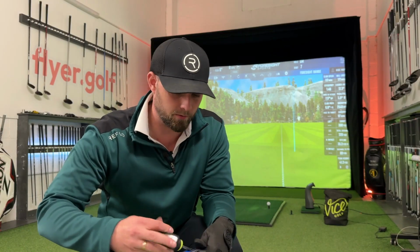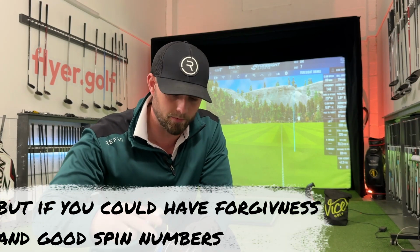And to be honest, when it comes to dispersion, that's about right. This kind of block out to the right-hand side, and then, well, 30% this duck hook out to the left-hand side. However, I want to prove to you guys that the game has moved on.